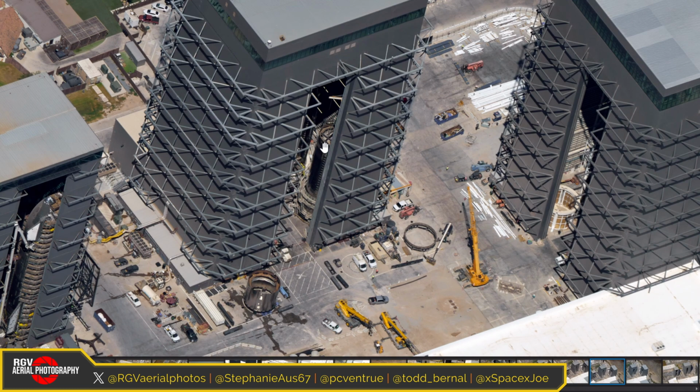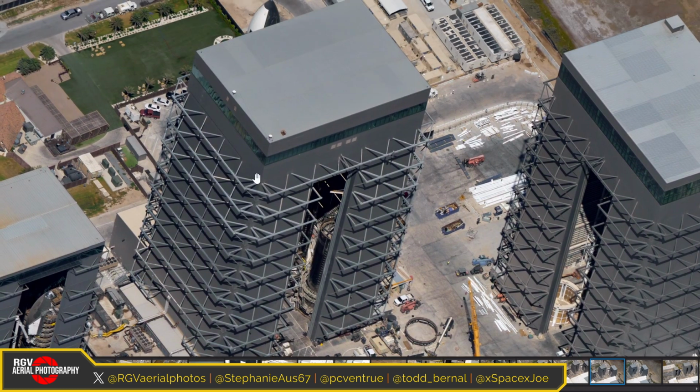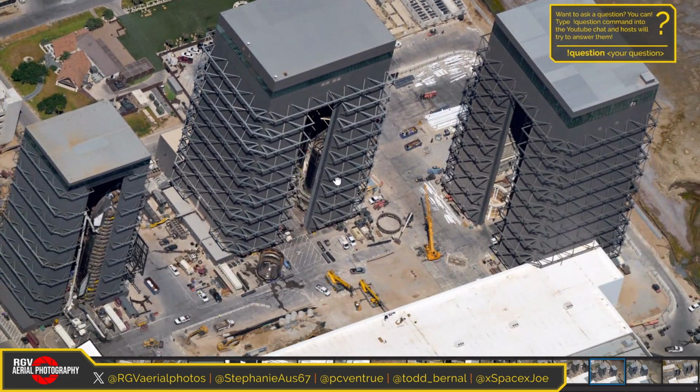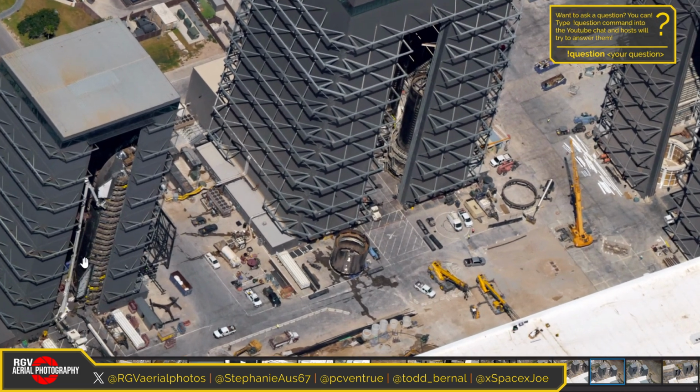So in the back here, if I get it right, we've got Booster 12, 13 and 14 respectively across the back, and then 15 in the front. So that's ship 30, 31 and 32's booster if they fly 31 and 32. Big if there. Depends on how this next flight goes, I think.